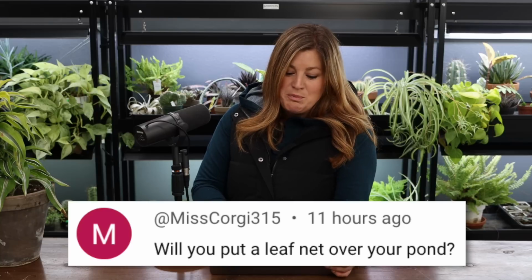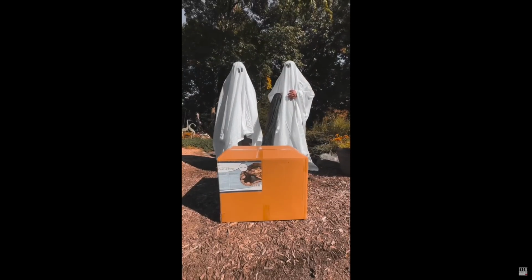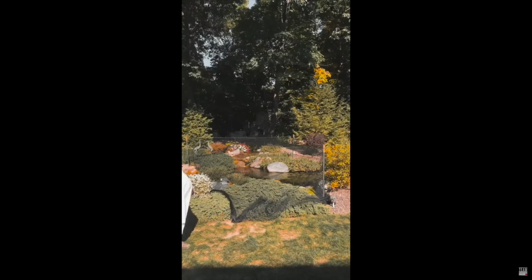Miss Corgi said, will you put a leaf net over your pond? You know, I've been thinking about that because I'm following Team Aquascape. Brian, who was here and designed the pond and did a bunch of the work, part of the Aquascape team, has been posting videos of netting ponds. They just put a giant net over the pond as the leaves fall, and then once the leaf drop is done, they can take the net off and it doesn't clog anything up.